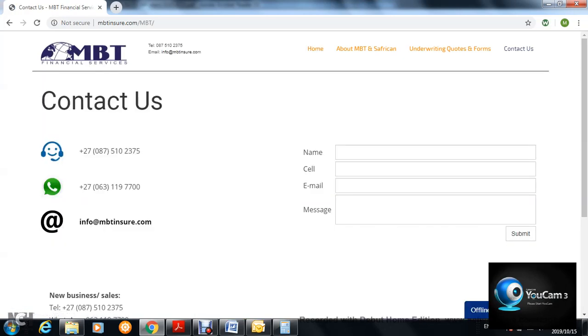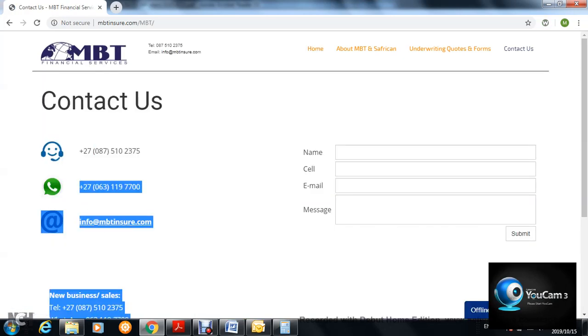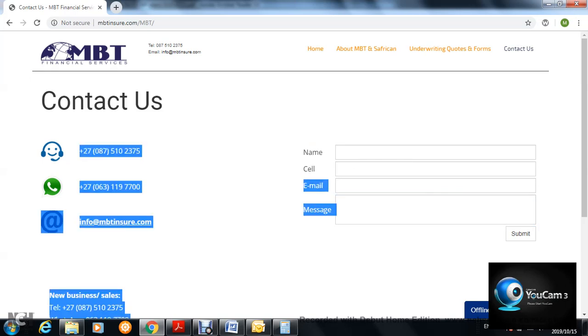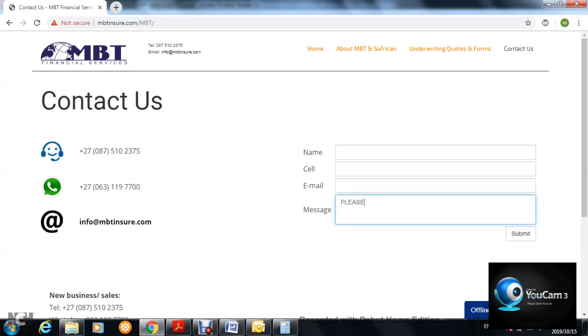Then you will have the same landline. You will even have a WhatsApp number this time, where you can send us a text on WhatsApp, or you can type through the message. You put in your name, your cell phone number or tel, and your email address. Then you put a message: please contact us on your contact number regarding clarity on whatever you need, and then submit. Okay, great. That's how you can start.